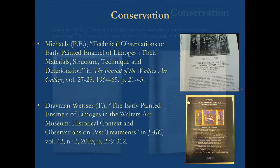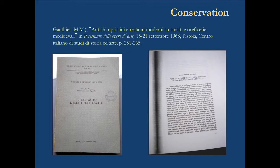And now I would like to show you some pearls. Maybe they don't look like pearls to you, but I have found some of these papers during this last decade, and the first two are older references from before 2001, but I missed them in the first edition, and I think they give you a good insight of what the situation of enamel conservation was 40 years ago. First, you have a paper by Marie-Madeleine Gauthier that was published in this conference in 1968, a retranscription of her conference, where she explains all the old repairs and restorations she discovered during her work on enamels and goldsmith works, and it's a very vivid way to describe the things.